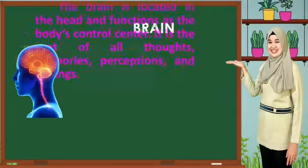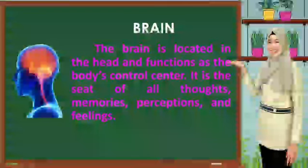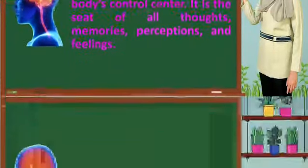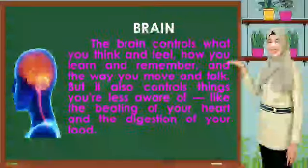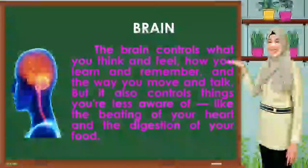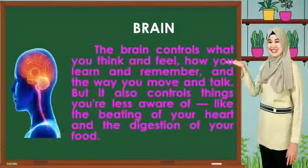Brain. The brain is located in the head and functions as the body's control center. It is the seat of all thoughts, memories, perceptions, and feelings. The brain controls what you think and feel, how you learn and remember, and the way you move and talk. But it also controls things you're less aware of, like the beating of your heart and the digestion of your food.